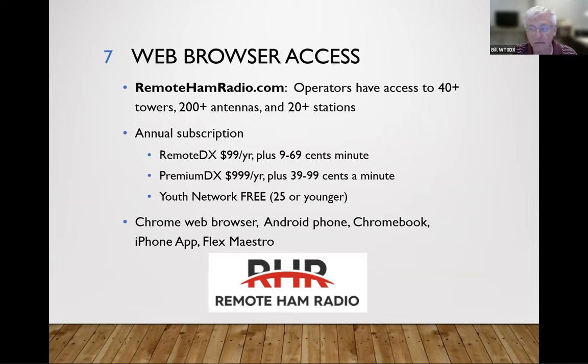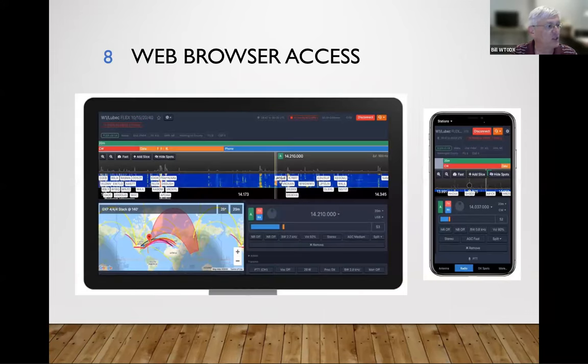What you need on the operating side is a Chrome web browser or an Android phone or a Chromebook, iPhone, et cetera, or even a Flex Maestro type of interface. This is at least one view of what you get when you're on the web browser. You get waterfall spectrum displays. You can operate different modes. You can turn the antennas, you can operate sideband or CW, or maybe even digital, I'm not sure anymore. And as you see, you can operate it on different devices.